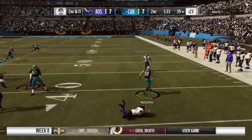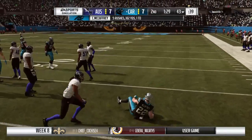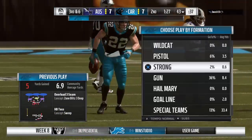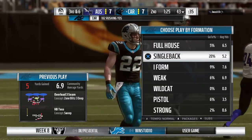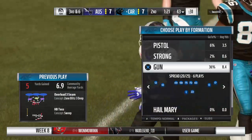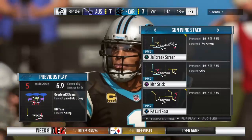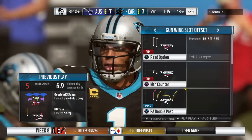Pitching it out to McCaffrey. And he's across the 40, 3 extra yards to the 43. The Pro Bowl corner, Jason Barrett, on the tackle. This guy's well on his way now to a big game on the ground. It's another good run there. Puts him over the century mark in yardage, and we're still in the 2nd quarter.